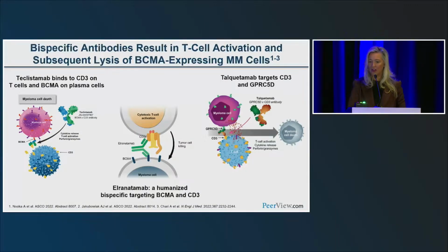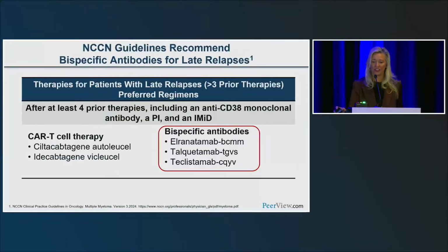Elranatamab, you can see in the middle of the slide, is a humanized bispecific antibody also targeting CD3, and you can see the picture of the CD3 that grabs onto the cell over here, and then it causes tumor killing. And so the CAR T is kind of like Cherise said, a living drug where you do it once after engineering the T cells, but with these drugs, you give it ongoing in different schedules.